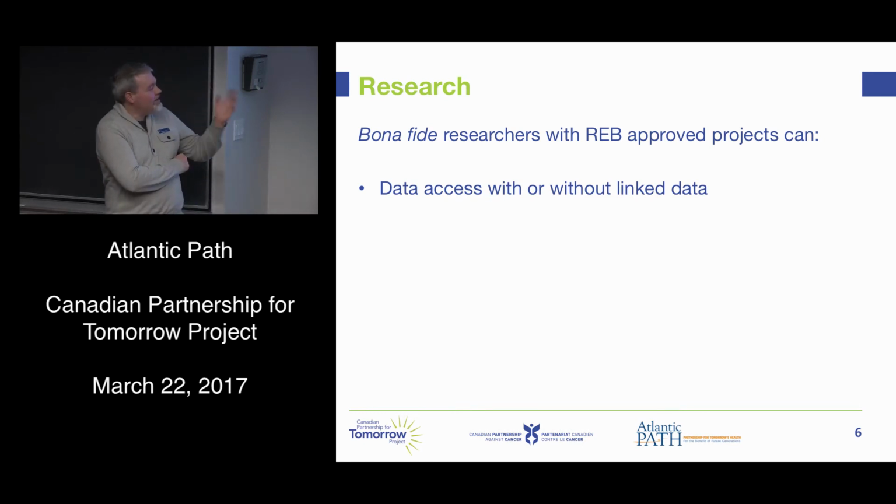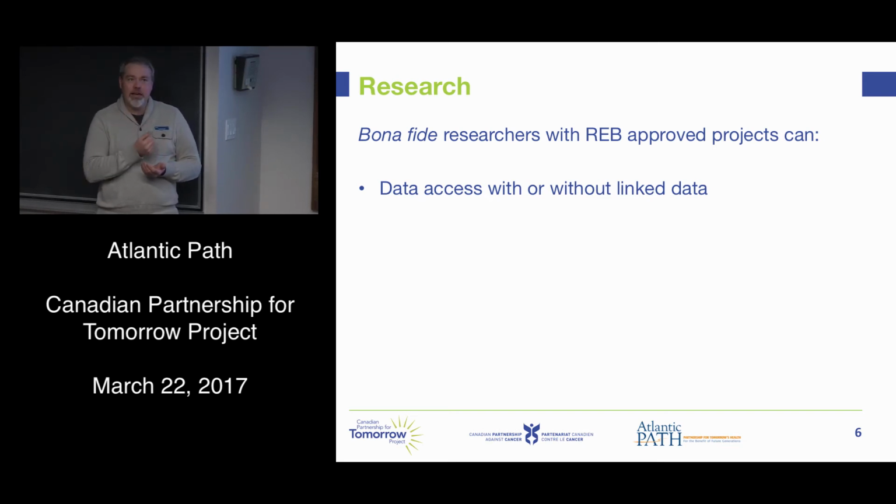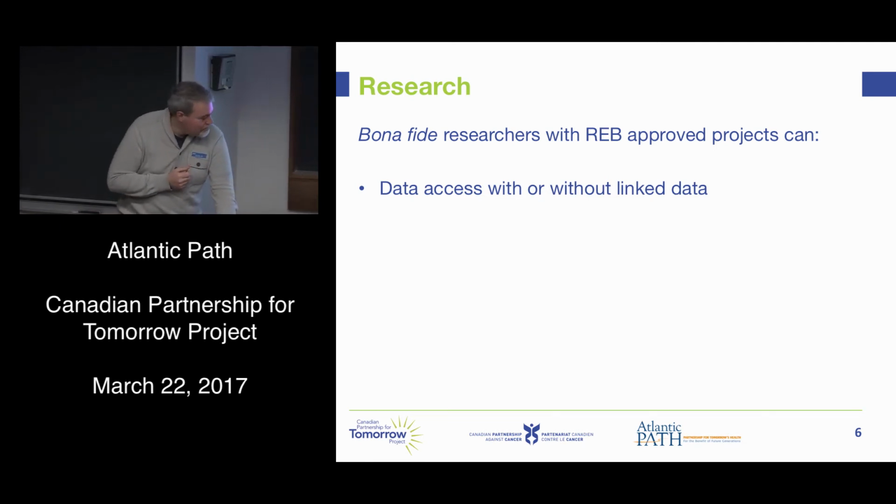And I also say with or without linked data. The vision with accessing the administrative health data in the cancer registries and also the vital stats is that we would have this information on the Atlantic Path servers. So we'd be able to link the group of variables that you're interested in within the Path data to this administrative health data. And effectively, it's sort of one-stop shopping. If you consider the process for accessing, maybe even with multiple provinces, the health administrative data, the timelines are very long. And you wouldn't be able to link the Path data along with this administrative health data. So we're hoping to make this so much easier and also advance your research much faster.